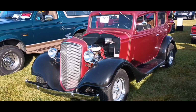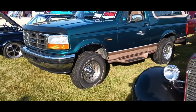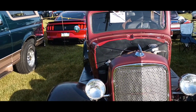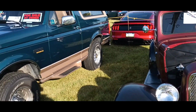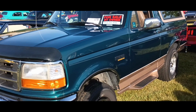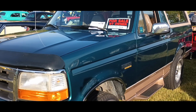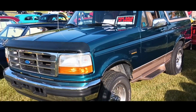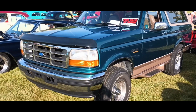Well, it's for other stuff that you might have to do. So that's a 1934 Chevy Standard. And pretty much the vehicle O.J. Simpson made famous. Chevy Bronco. And it's for sale.